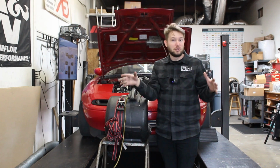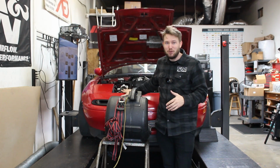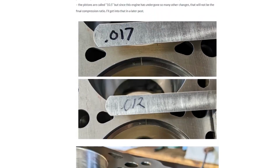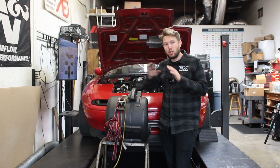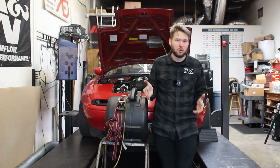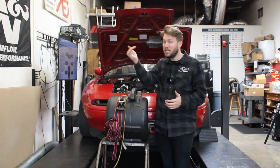Now, I'll spare you all the technical details of the engine. If you want to know exactly what is inside this beast, I'll link you to some resources down below so you can check it out. As far as today's power goals, I think this car should have no problem making north of 400 horsepower, but it's more about just that peak power number.